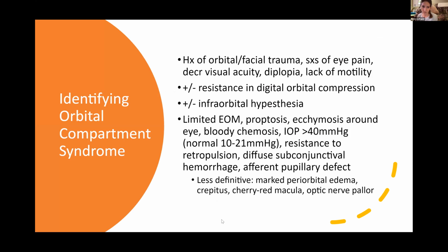So how do you identify orbital compartment syndrome? Typically, the patient will present with a history of orbital or facial trauma. They'll have eye pain, decreased visual acuity, possibly diplopia, lack of motility, so their extraocular movements will be limited or possibly completely gone in the affected eye. They may or may not have the resistance to the digital orbital compression if you don't have a tonometer available. I put plus or minus because it can be so subjective and doesn't necessarily rule things in or out. Same with the infraorbital hypesthesia. You may see it, but you also may not. And if the patient is unconscious, it's not really going to matter.